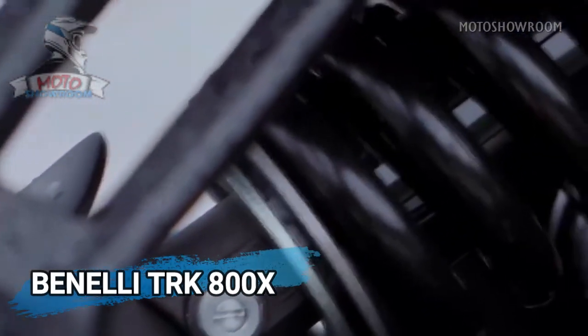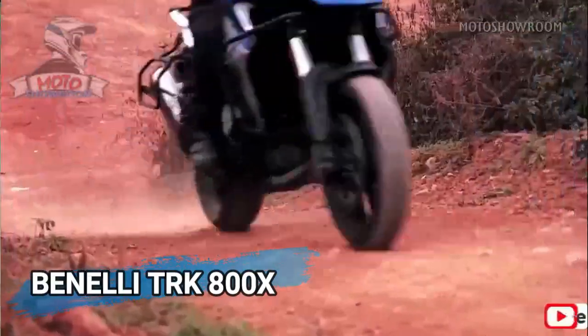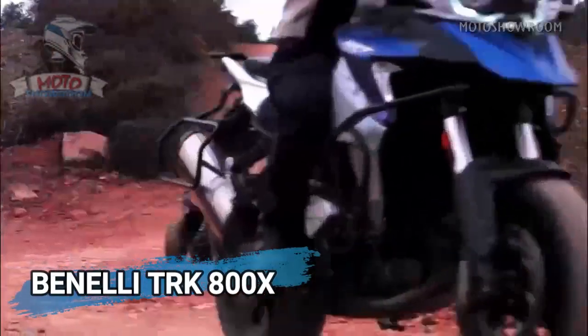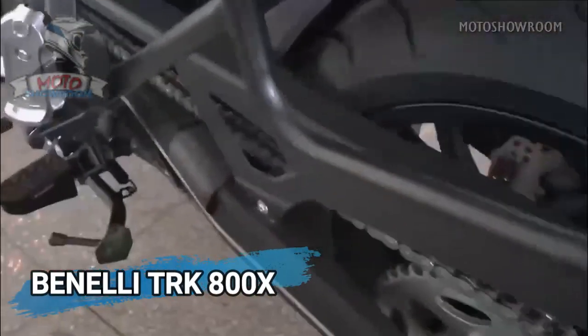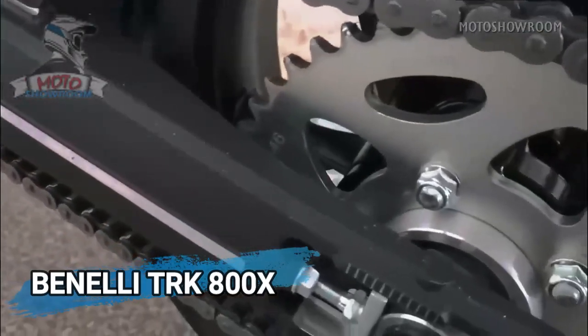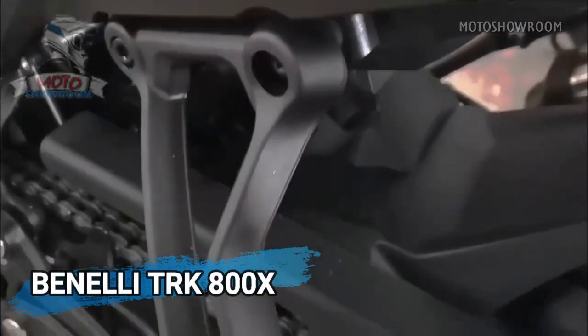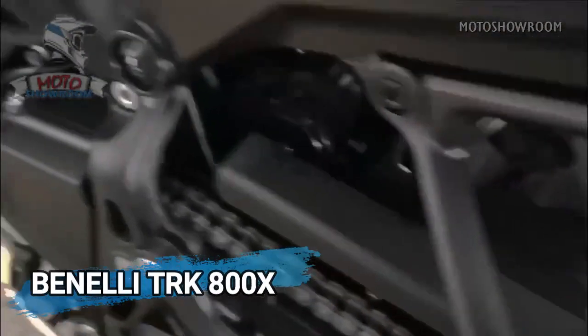We expect the new TRK 800 and TRK 800X to get a twin LED headlamp setup, a prominent beak, adjustable windscreen, at least on the 800X, high set handlebars, split seat, etc. It is also expected to run on 19-inch front and 17-inch rear wheels with wire spoke rims. This will help the latter offer better performance over rough terrains.